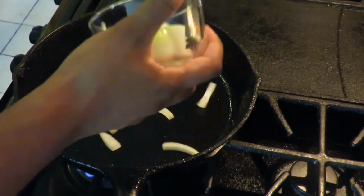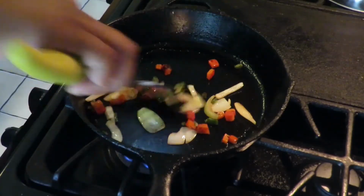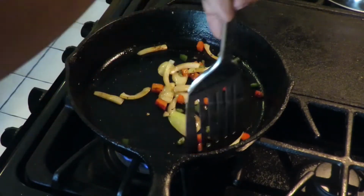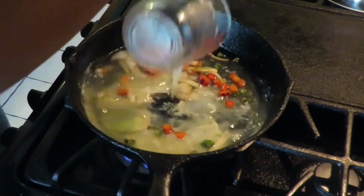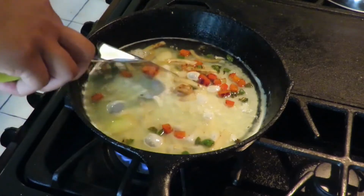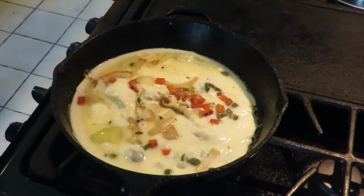Go ahead and add the white onions, some of my red peppers, and then I actually already had some diced up jalapenos, so I added those, and I sauteed those until the onion is slightly translucent. Once the vegetables are slightly sauteed, I add about 3/4 cup of egg whites. Now with this particular omelet or scramble, you can add literally whatever vegetables you'd like. Sometimes I use a handful of spinach, I will add mushrooms, really just whatever your preference is.